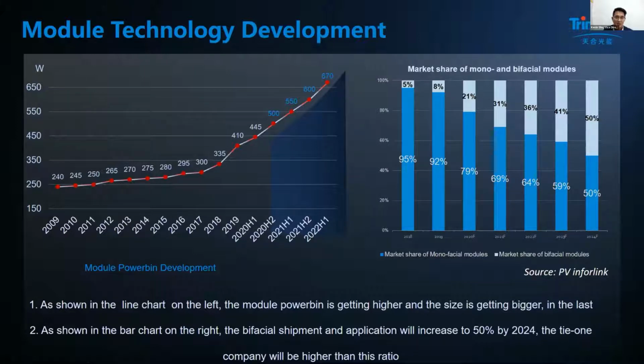So that 100 watt power bin increase is very big. That equals the total power bin increase accumulated over the past 10 years. So I think from last year to this year, on the module side, is a very special year for the module power bin. And this is not only for Trina. Our competitors like Longi, Jinko, JA Solar also have very similar high power bin modules. So it is not only Trina doing this, but a whole industry trend.